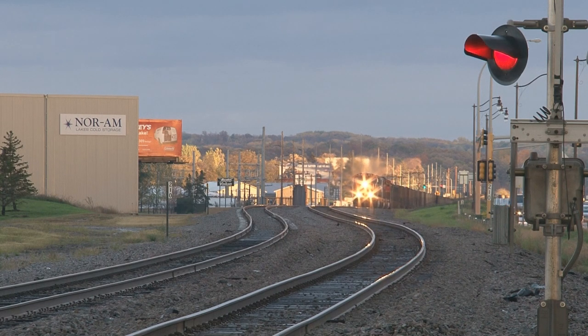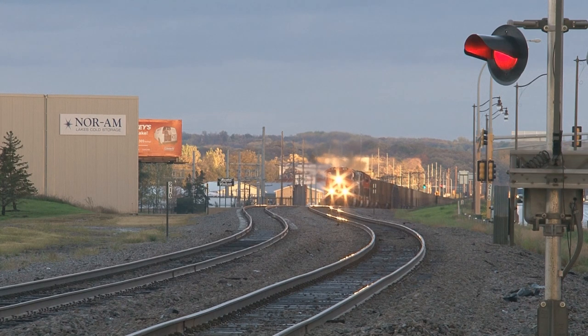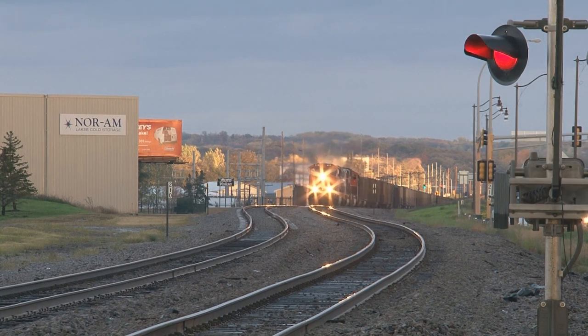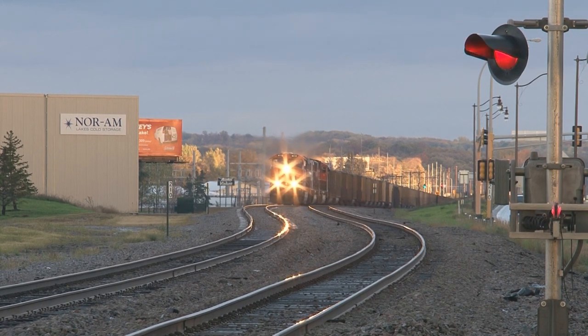The last train through before sunset was coal hoppers powered by an Evolution Series 44AC and two SD70 Mac, numbers 9592 and 8975.